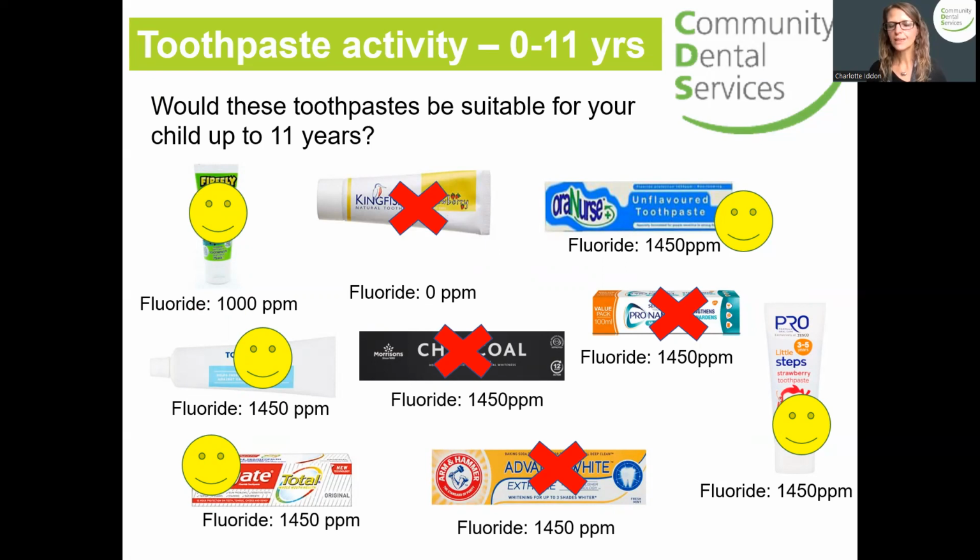Now, children up until the age of 11 will have some of their baby teeth, their primary teeth, the ones that are going to fall out. And they shouldn't have any whitening. So no charcoal toothpaste, no advanced whitening, nothing with any abrasion in it, because that will do more damage to their teeth. So no whitening, and also no sensitive. Sensitive toothpaste has added ingredients that are not suitable for children. Okay, so just don't go there.